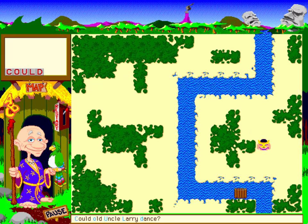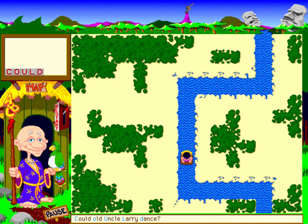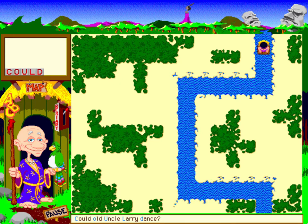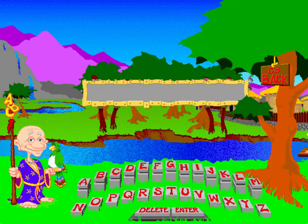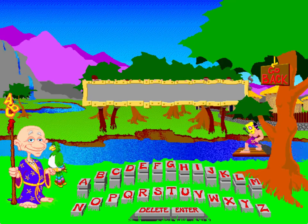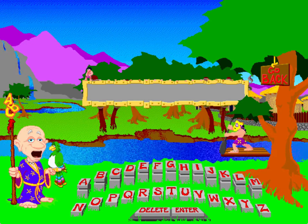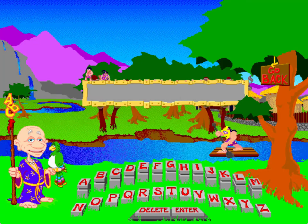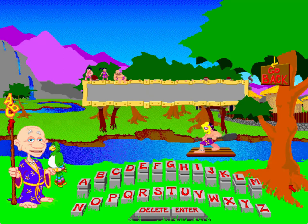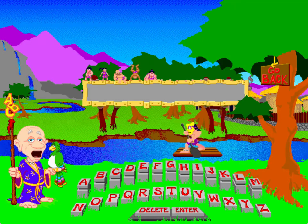Back to the raft. Spell the word could. Excellent. Spell director. Splendid. Can you spell flag? That's the way. Spell actor. Yes. Can you spell tiger? That's the way.